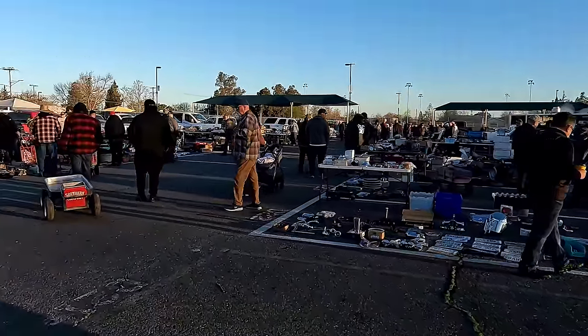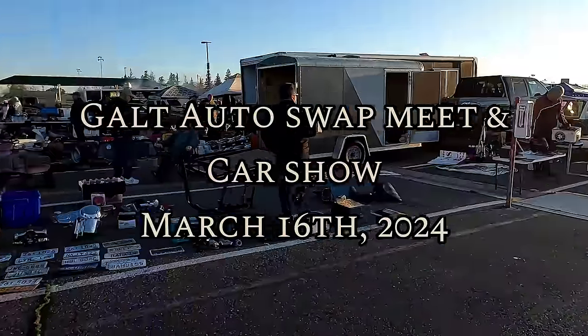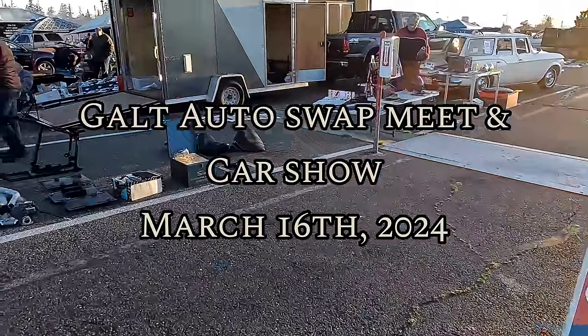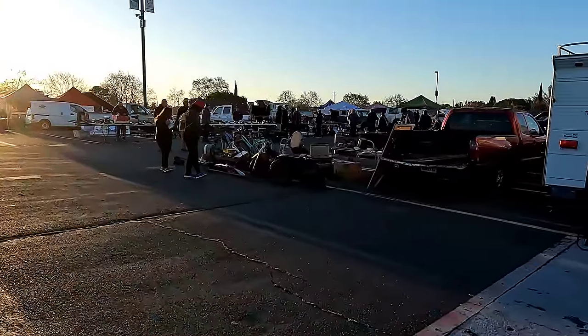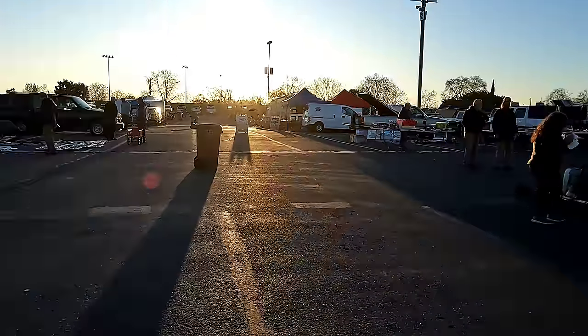Today is Saturday, March 16th, 2024, and we are at the Galt Auto Swap Meet and Car Show in Galt, California. Pretty nice day, beautiful day for a swap meet car show. Check out the car corral area, find some cars for sale, and then walk around.